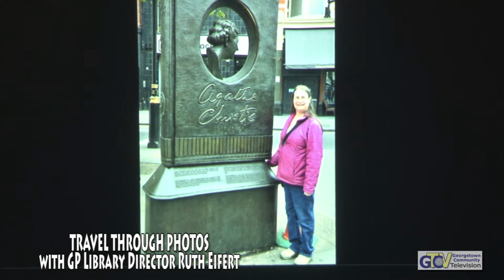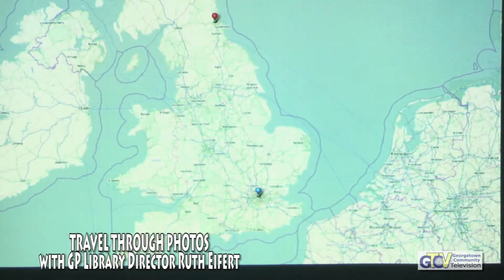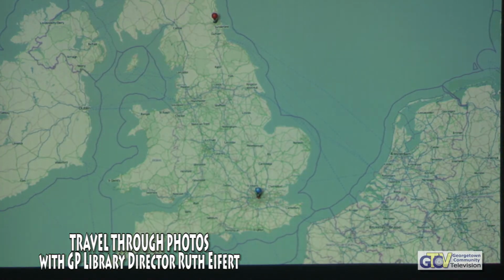And who knew Agatha Christie lived and wrote in and around the Covent Garden area, and this was another one of those serendipitous walking along saying, hey, look, Agatha Christie. So the applicable picture of the spouse in front of the Agatha Christie sign. I was just thinking, you'll see obligatory pictures of spouses.